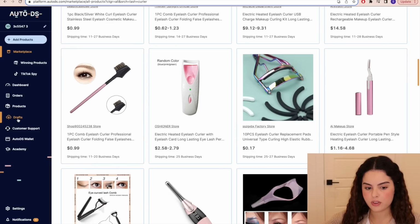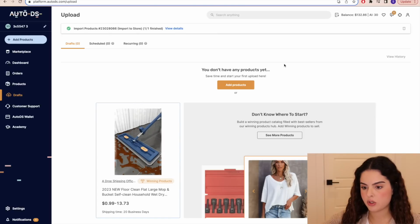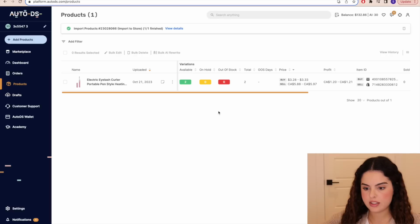Okay, now if you click here on the draft section, what you want to do is just click on import, and it's actually going to send the product to your Shopify store. Okay, now once it gets sent to your Shopify store, you will see this here. So click now on products, and as you can see now, you are selling the product on your Shopify store. So it's not going to cost you much, only about $3 to sell this product, which is ideal.